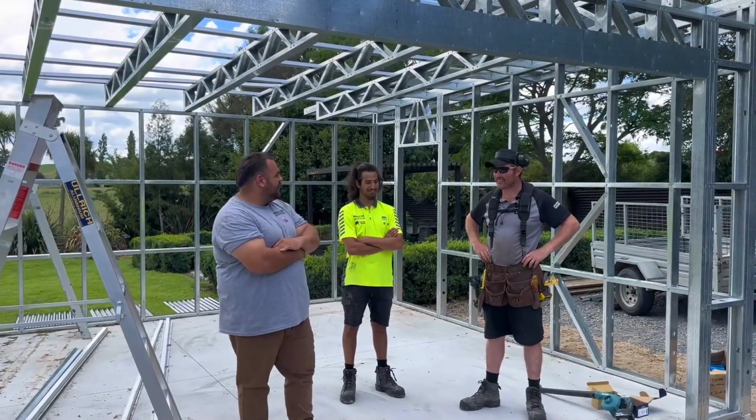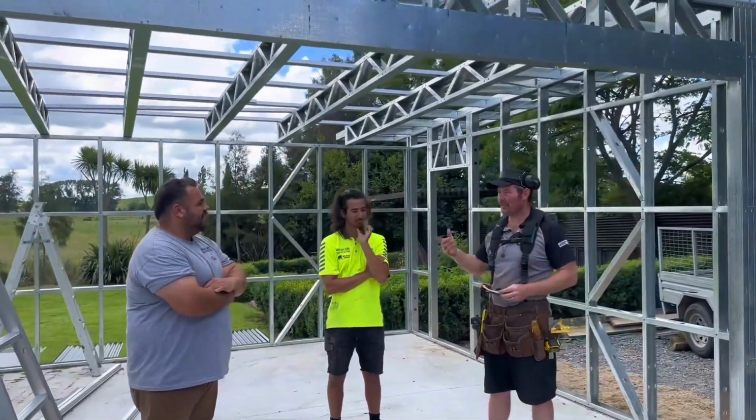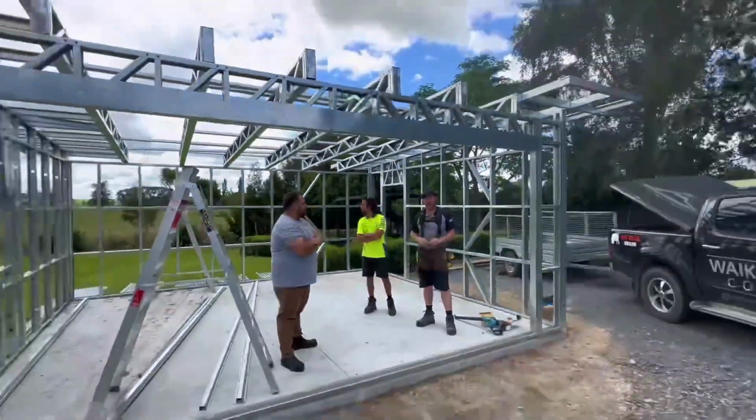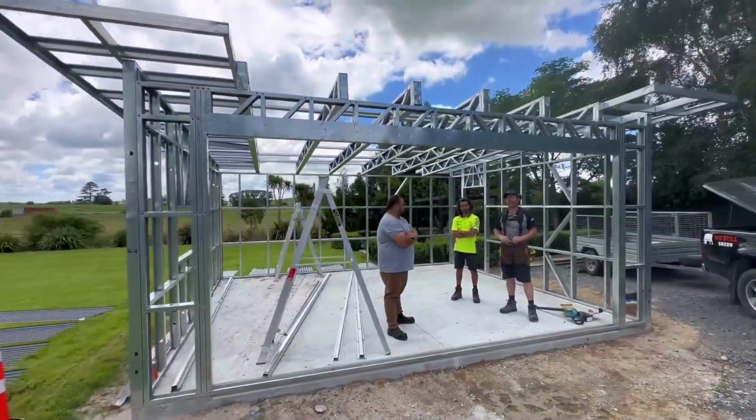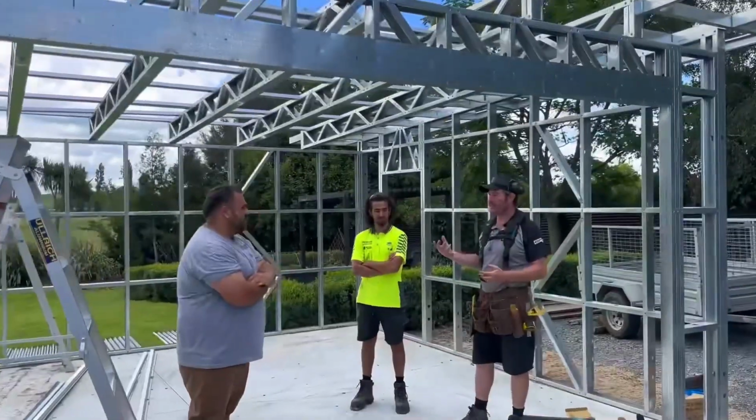G'day boys, how you doing? Yeah, great. We're just here on this beautiful little shed that Dan sold. 30 square metre, steel frame or Steelhaus construction. Really fantastic product, really easy to put together.